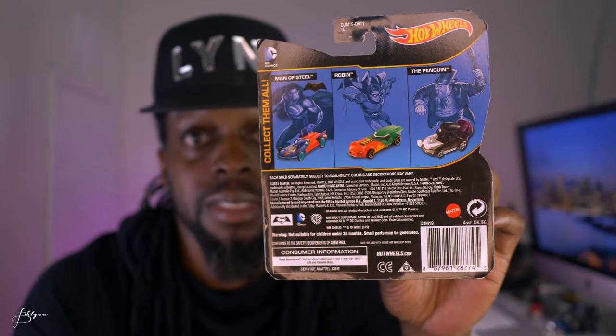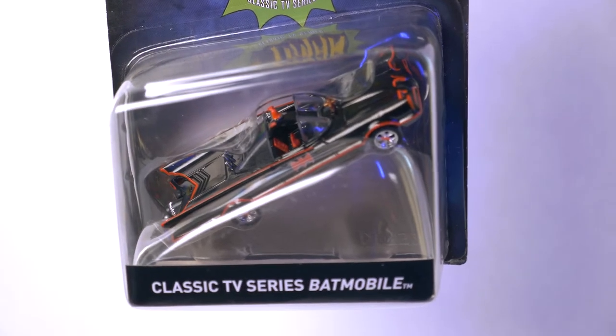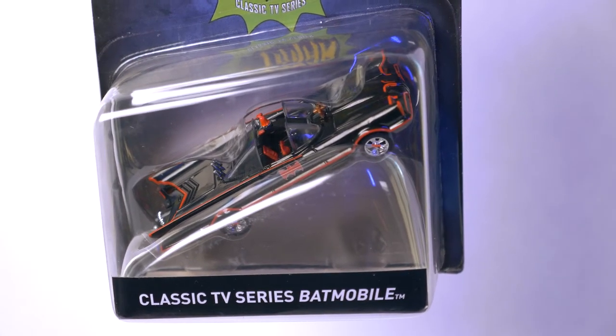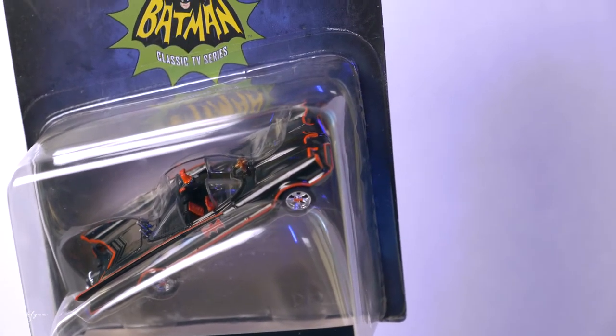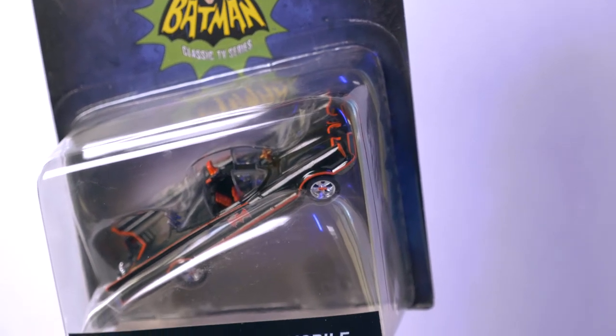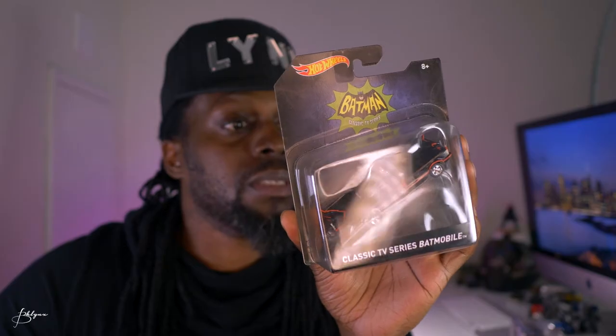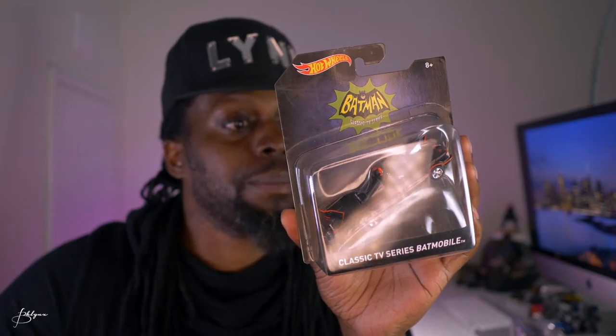These are some of the other cars that are available in the series. So this is the classic TV series Batmobile. This is from like the 1950s. A lot of details, trimming all around. Batman logo, drop top. It has the little siren on the top. Got a little hitch on the back. I guess the hitch is so you can tow the Batboat.